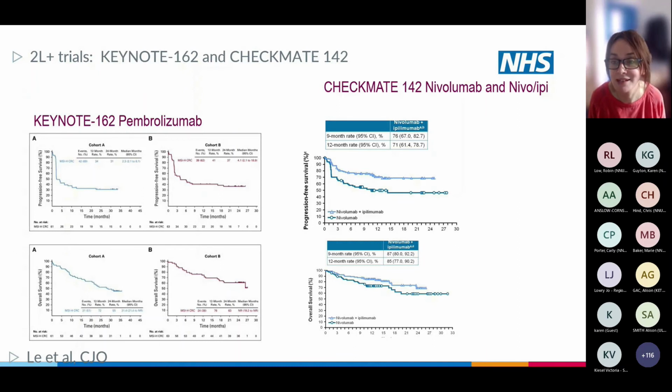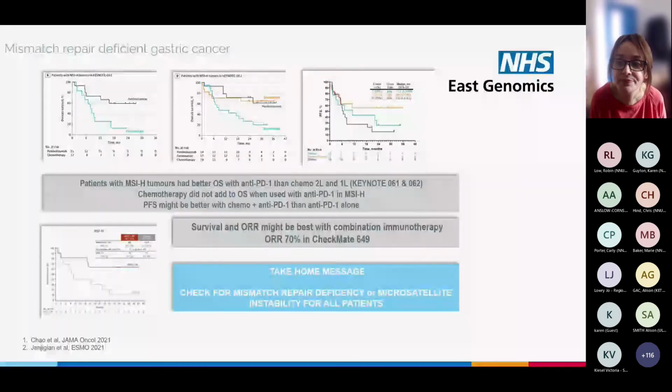So it's been a really exciting time to treat these patients with bowel cancer over the past few years. These are our new standards of care, and we have good long-term outcomes, long-term remission, essentially cure for many patients with these drugs, showing how important it is to test all patients for mismatch repair deficiency. Can I have the next slide, please?